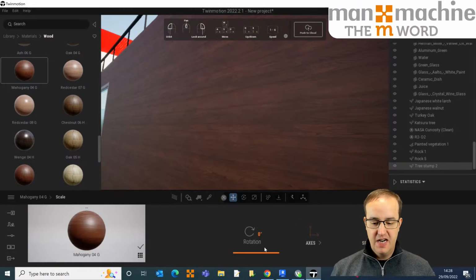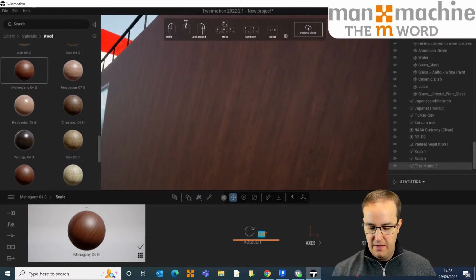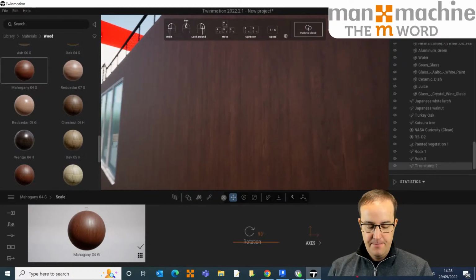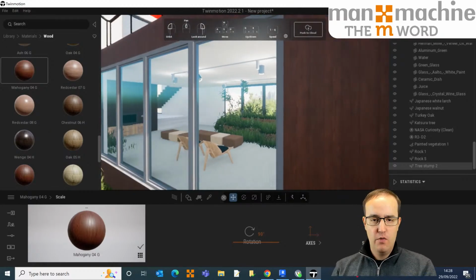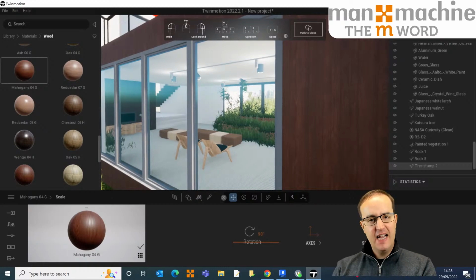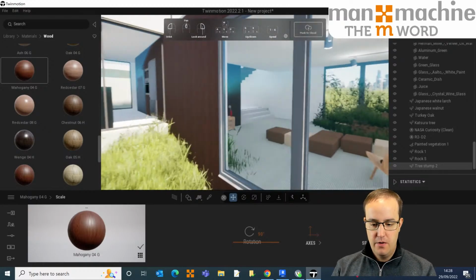Somewhere under the scale, you can also change the rotation. So I want this to be vertical, so I can just rotate this round either with the slider or by typing in 90 degrees. And instantly there, you've got such a nicer material, and it's that easy. It will then remember that, and every texture of that type in Revit is going to come through as that particular one inside of Twinmotion.